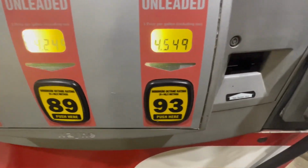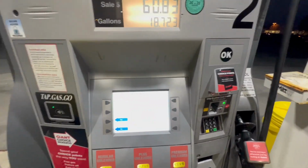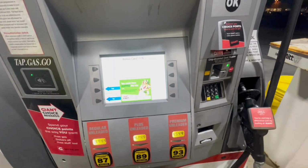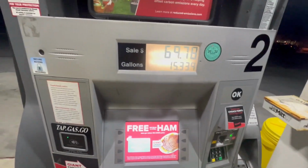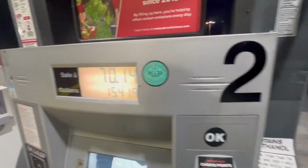Obviously I drive a V8, so my gas is 93. We're at 4.54. Not horrible in my area, like in Stroudsburg, East Stroudsburg, it's about 4.70 around there. I do not have a bonus card, so no. This is so annoying. Anyway, so we stopped at 69.78, but I like to get a little bit more in there.